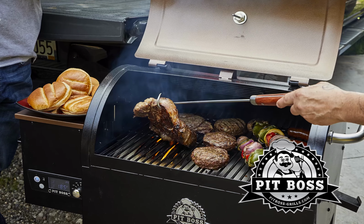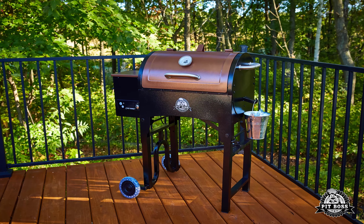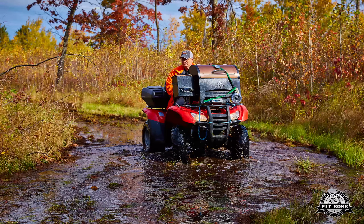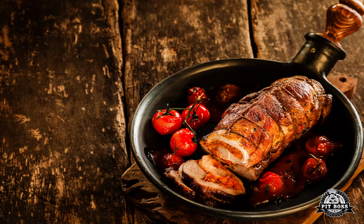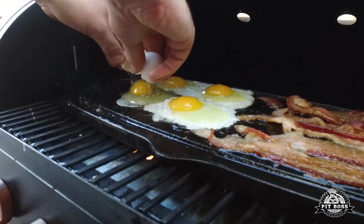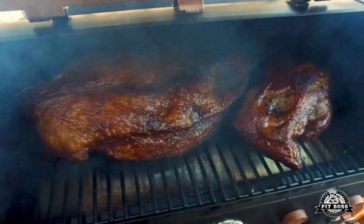Introducing the Tailgater Pellet Grill by Pit Boss. The Tailgater is a handy portable pellet grill that works great on the deck or taking out on the road. Smoke, wood fire pizza, convection bake, braise, flame broil, boil, saute, skillet breakfast, grill, deep fry, stir fry, and produce world-class barbecue.